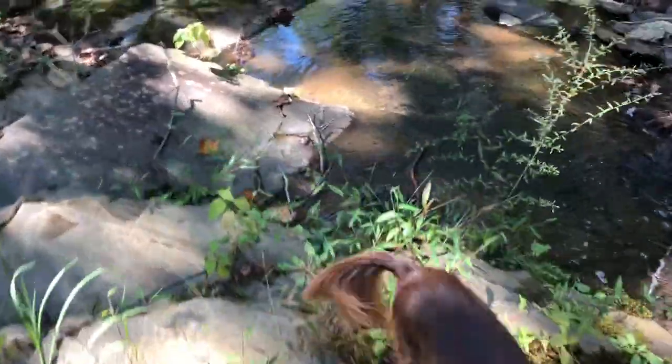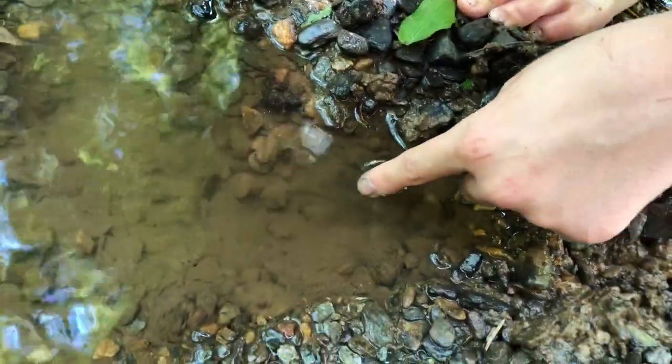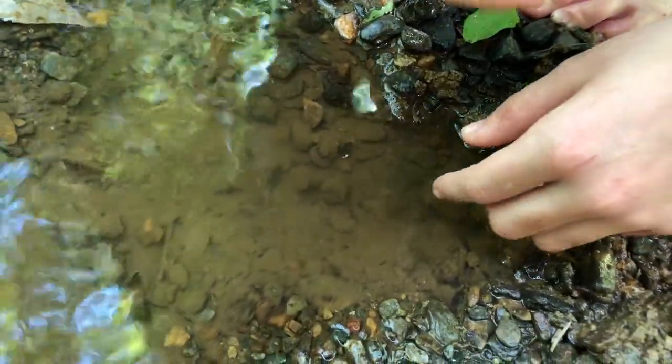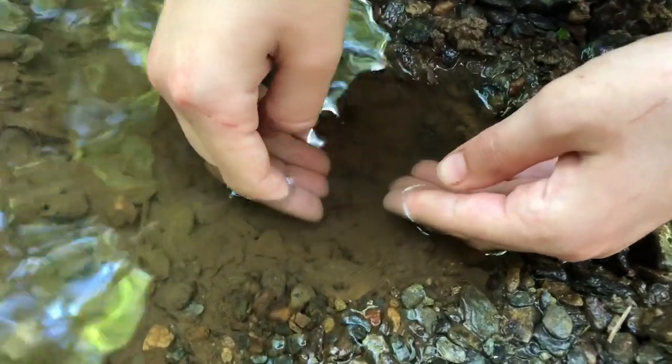Nothing like a nice hike through the creek. Hey, Reese. You took a shortcut, didn't you? See it? It's covered in dirt. See? That looks like a fish. How in the world did you see that? How are you going to catch it? I always catch them.